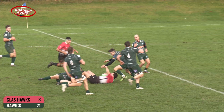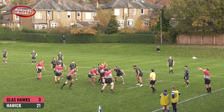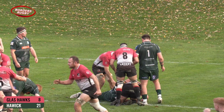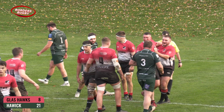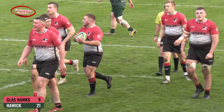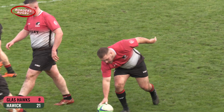So Cairncross been pretty accurate with his throwing so far this afternoon. Goes to Leckie in the middle and it's taken in, and that's a cute line out move. Palmed on now, and now it's to Cairncross, and Cairncross is over. First try of the afternoon for Glasgow Hawks, and if it gets in the hands of Paul Cairncross, he's a squat figure. You're not going to stop him from there, and that's his 7th try in 8 games this season.